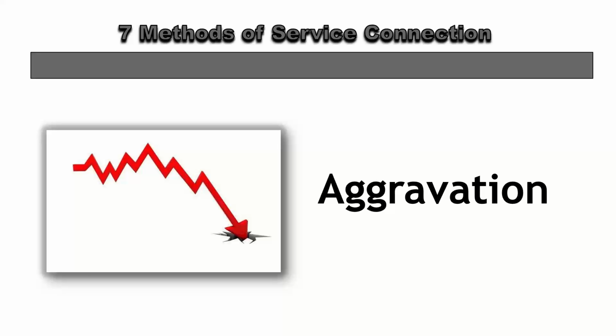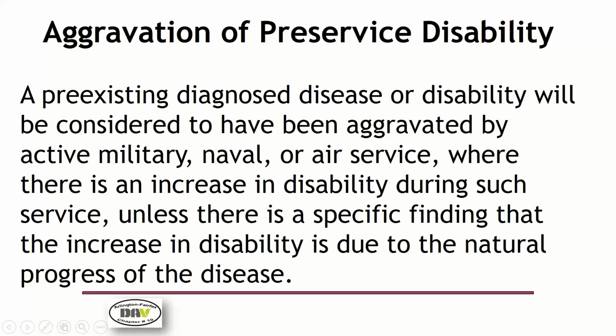All right, so the third method of service connection that we'll be talking about tonight is aggravation. Aggravation of a pre-service disability. A pre-existing diagnosed disease or disability will be considered to have been aggravated by active military, naval, or air service where there is an increase in disability during such service, unless there's a specific finding that the increase in the disability is due to the natural progress of the disease.